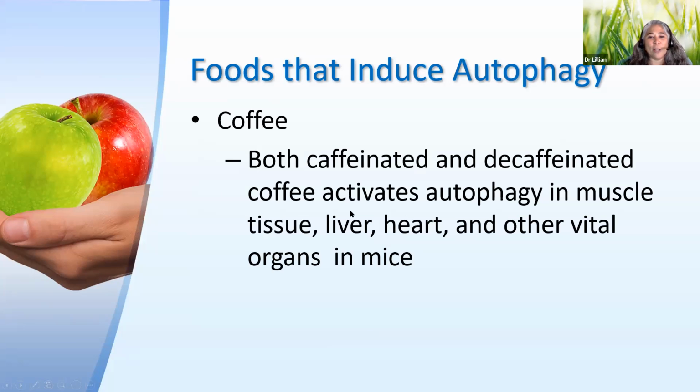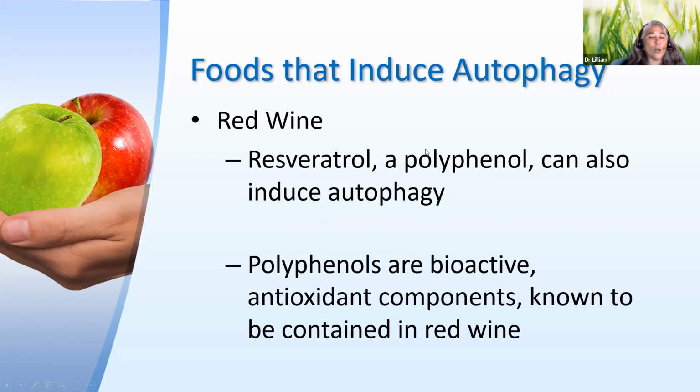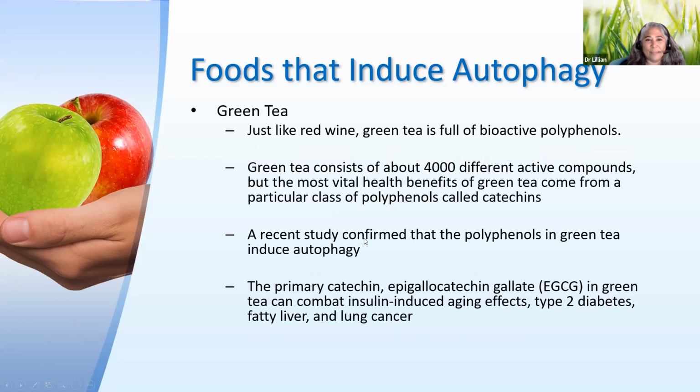Okay, so I just wanted to expound a little bit. So coffee, whether it's caffeinated or not, actually activates autophagy in your muscle, also your liver, your heart, and other vital organs. Of course, this experiment was done in mice. Red wine, we know, contains an antioxidant called resveratrol, and resveratrol actually also helps to induce autophagy. I would just like to mention that red grapes also contain resveratrol. So if you don't drink wine, it doesn't mean you have to start.